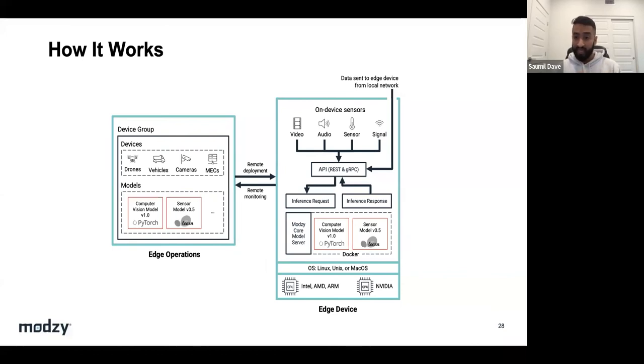Now, on the right, on the actual Edge device, we'll go ahead and start on the bottom. We can support different processor types. We can support models that require GPU access, and we can support different operating systems. So a ton of flexibility there.